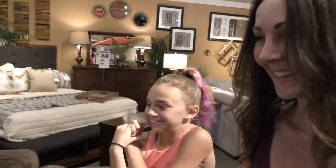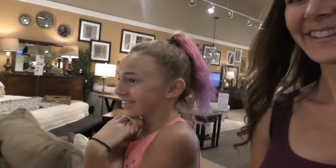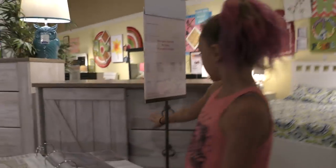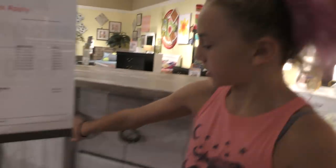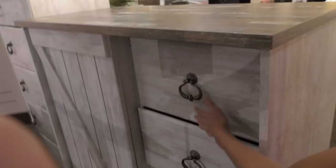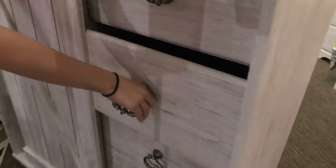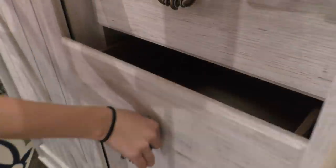Okay. So what do you think? It's so hard. We found another bed set that I really like. It's kind of beachy. Yeah, this one looks really beachy. This is the weathered wood beachy look. It's got this crate look on this one. And this would be my craft drawer. This slides open and I would have all my craft supplies. And then it's got drawers, crafts.